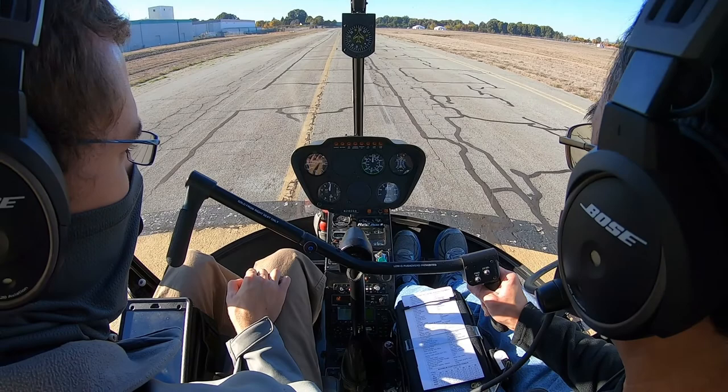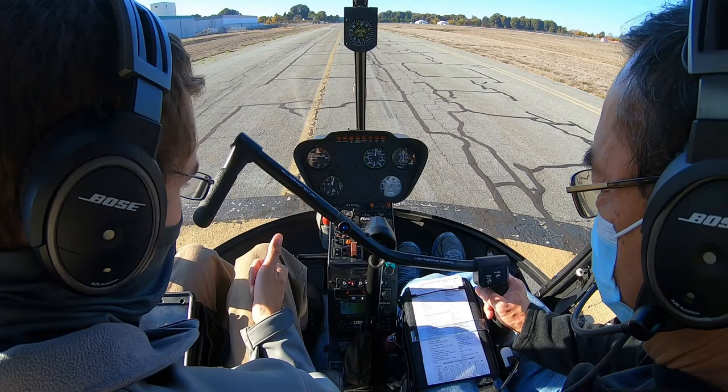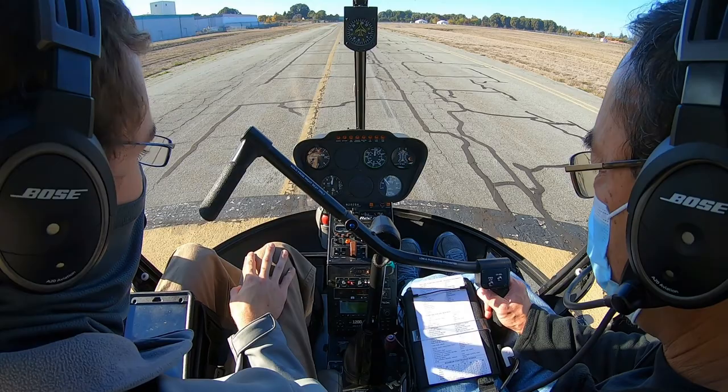Ready to go? Alright. Awesome. It's a cold day, so make sure you remember your carb heat. Of course, remember all your radio calls. Fly safe and have fun. Alright, just leave the carb heat up then. I mean, just keep it out of the yellow. Yeah, keep it out of the yellow.